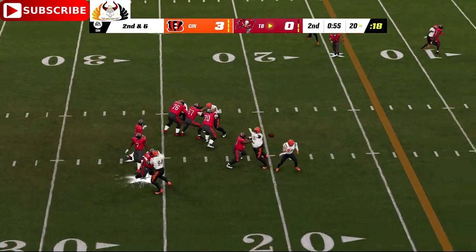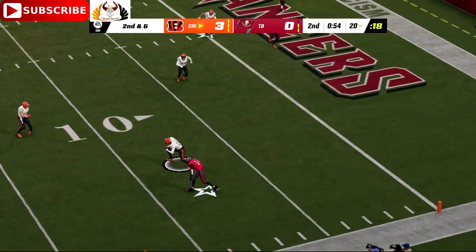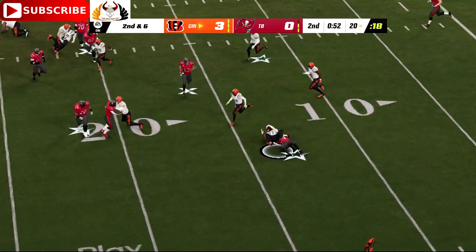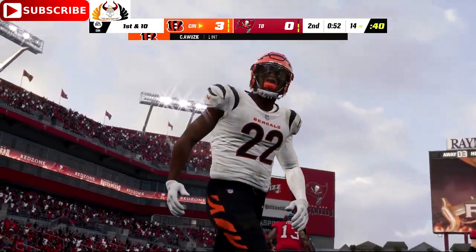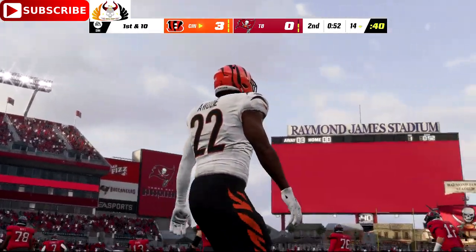Brady going to throw, looking for Godwin, but it's intercepted. Chidobe Awuzie with a pick. And the Bengals will take over here at their own 14-yard line.